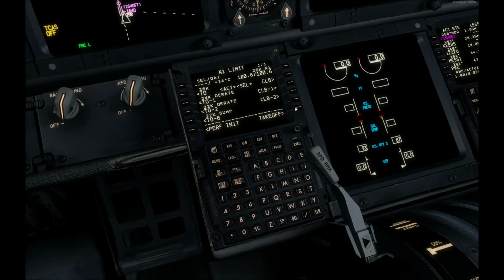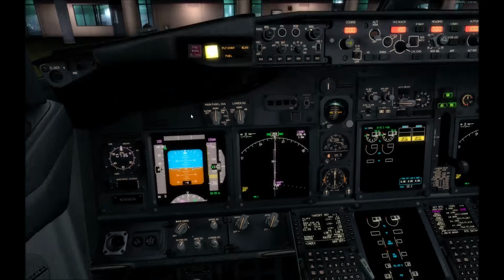I'll use good old Topcat here to calculate some takeoff performance off runway 25 right. With flaps 5, let's calculate that. Alright, we have a 22K D-rate with an assumed OAT of 43. Perfect. Flaps 5 for departure. Our CG is 23%, which gives us a trim of 5.3, and our V-speeds are 134, 135, 139.